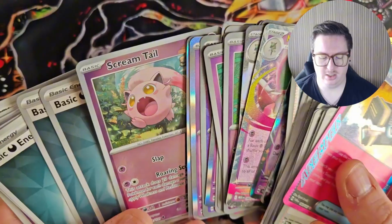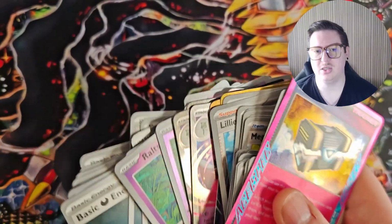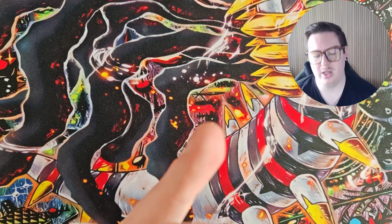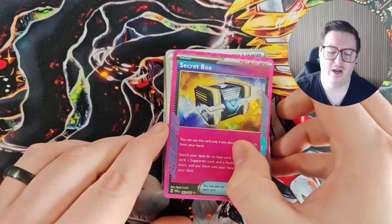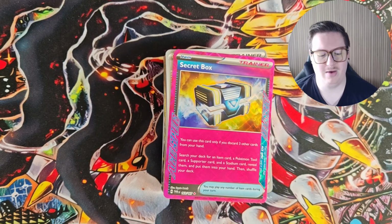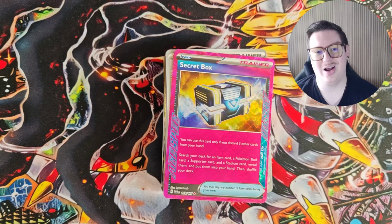then having the Dark Energy for the likes of Munkidori as well, just so that I can move that damage around, hopefully harass and poke as much as possible, and then ultimately get the job done and the knockout with my Mega Gardevoirs. So fingers crossed, I'm going to put this together and see how we get on at my next competitive league next week.